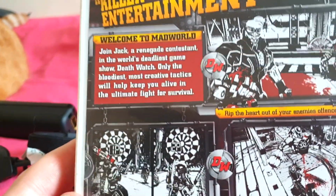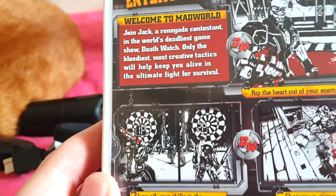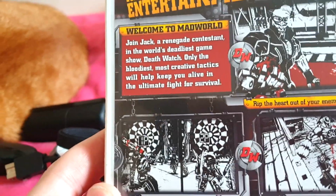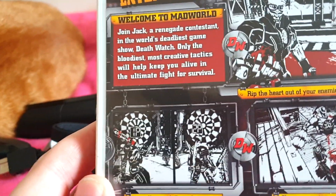Welcome to Mad World. Join Jack, a renegade contestant in the world's deadliest game show, Death Watch. Only the bloodiest, most creative tactics will help you keep alive in the ultimate fight for survival.